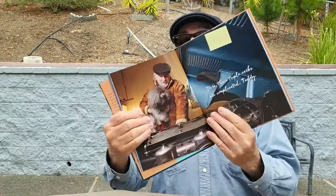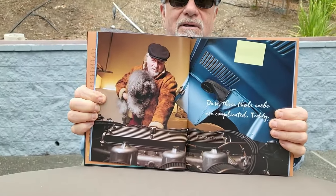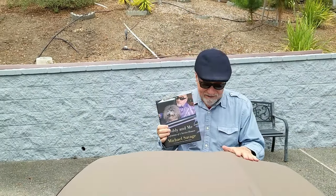I don't know where the yellow tab went, but there's a great picture in here with the yellow tab of the car that you guys have to see. Look at this. See, Teddy and I were adjusting the SUs. So whoever gets this car, was ever lucky enough to get it from Don of Left Coast Classics, will get this book inscribed to them.